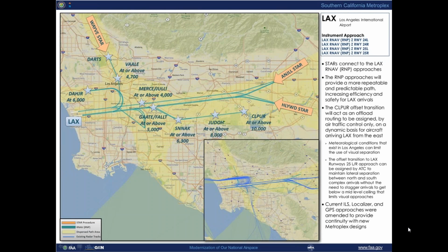Next, we'll look at the Los Angeles RNP Zulu to runway 24 left, the RNP Zulu to 24 right, the RNP Zulu to runway 25 left, and the RNP Zulu to 25 right. The STARs connect to the Los Angeles RNP approaches. The RNP approaches will provide a more repeatable and predictable path, increasing efficiency and safety for Los Angeles arrivals.